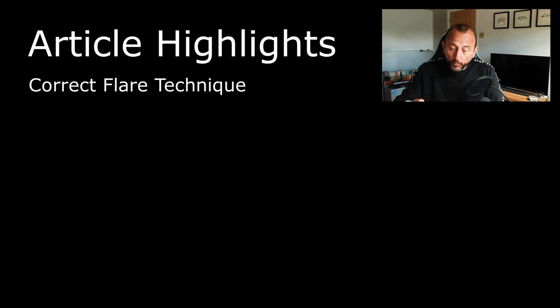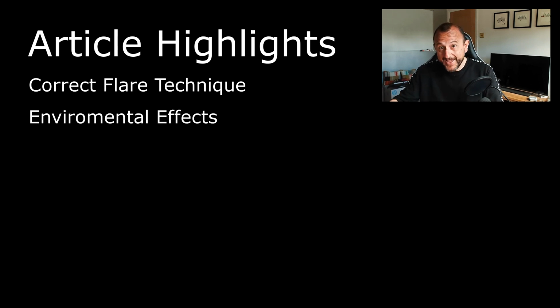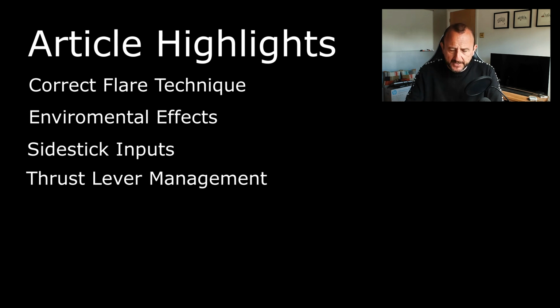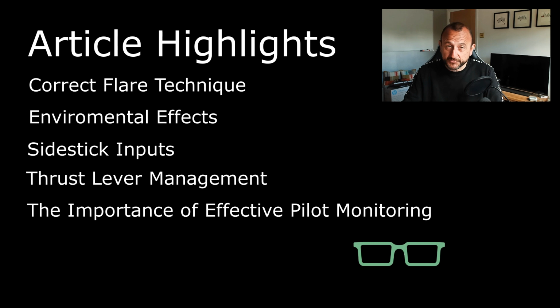Okay, so let's have a look at what this article covers. Like I said, there's 2 events in here, but it's just a nice reminder also about the flare technique and what we're looking to achieve. What environmental effects might affect a flare height, side stick control and what we're trying to achieve here, thrust lever management and the importance of bringing the thrust levers to idle and what happens when we don't do that, and also a reminder of the importance of pilot monitoring. Can't be overstated really in everything that we do, but particularly in this case, and particularly in scenario 1, which we'll talk about, there are plenty of opportunities there to abort this landing much earlier on. Pilot monitoring has as much a responsibility in the outcome of the flight as the pilot flying does. So it's a nice reminder there of the importance of effective pilot monitoring.